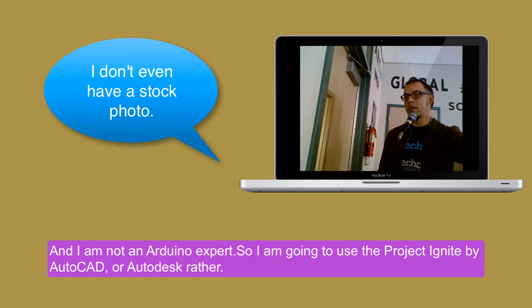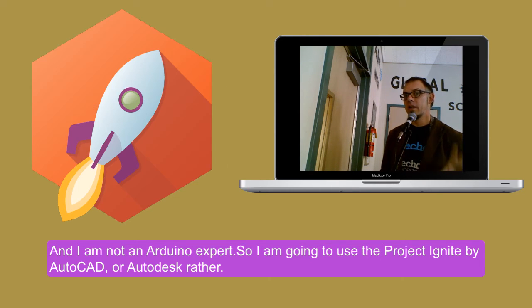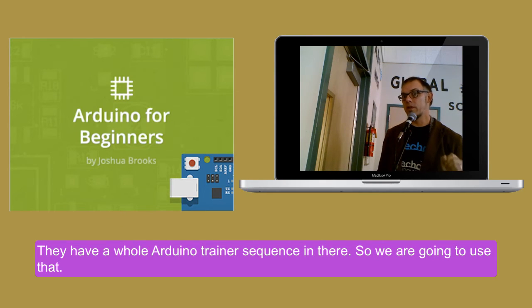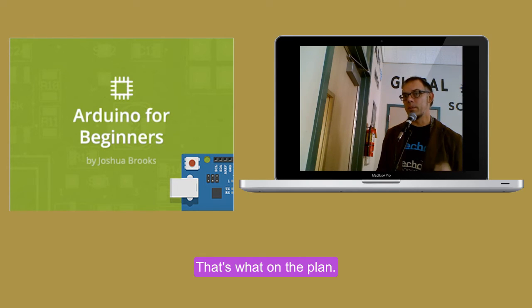Sixth grade, we're not meeting next week, but what we're looking at beyond that is beginning Arduinos. And I am not an Arduino expert, so I'm going to use Project Ignite by Autodesk. They have a whole Arduino trainer sequence in there, so we're going to use that. That's what's on the plan.